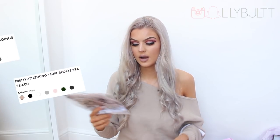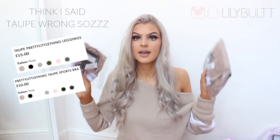So you know how much I love my two pieces. I picked up another two piece. I picked up the Prettylittlething sports bra and the Prettylittlething leggings in tape.